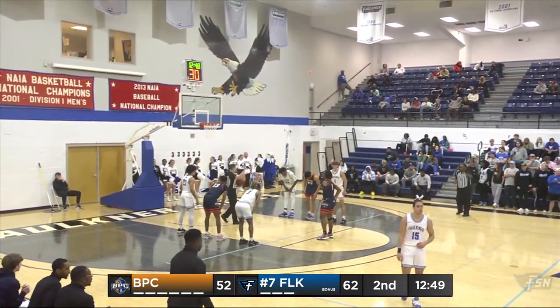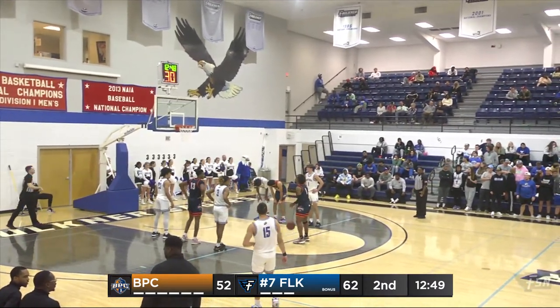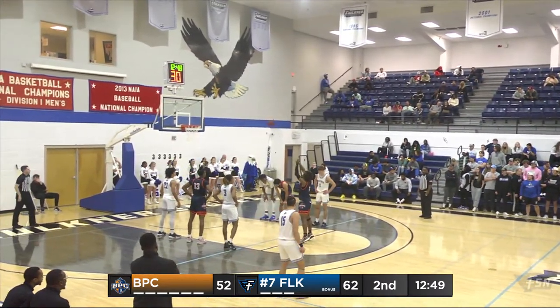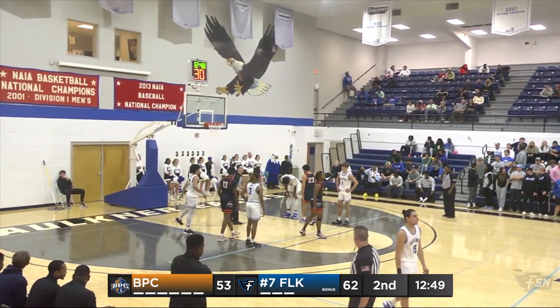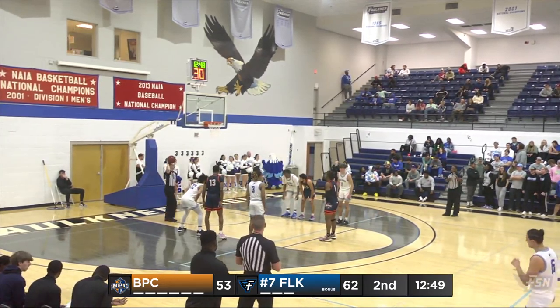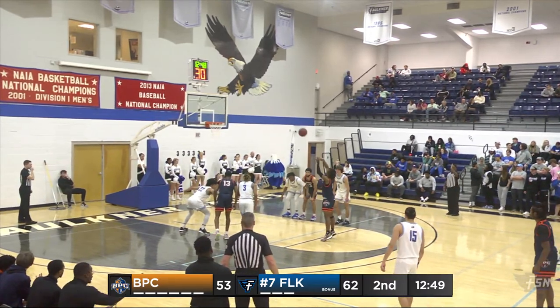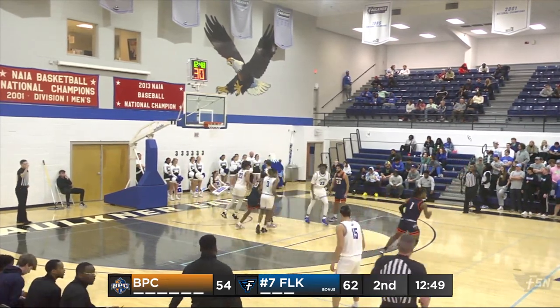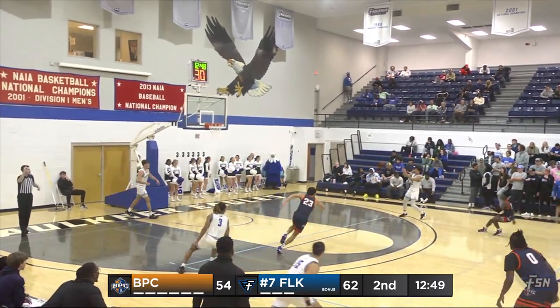Listen, as good as Faulkner looked in the first half, and again, they're still playing pretty well offensively, Brewton-Parker's not going away. No. It's back down to 9. It was 17 at one point. And that one's good. It's down to 8.